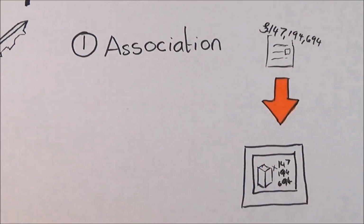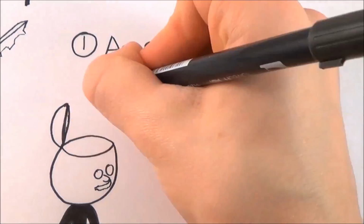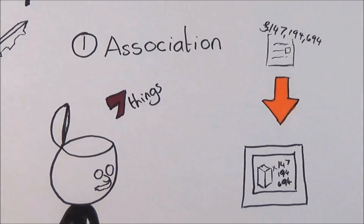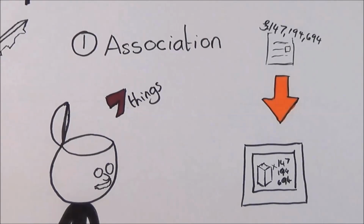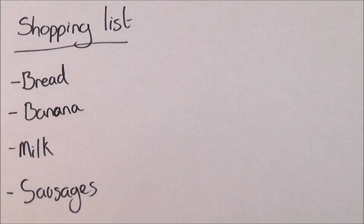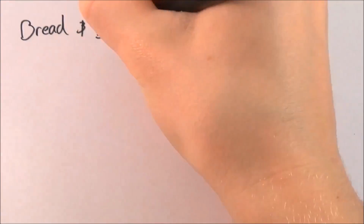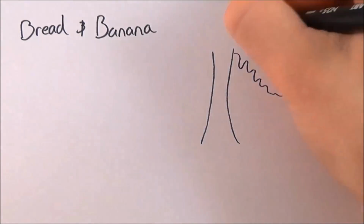They say your short-term memory can only hold on to 7 new bits of information before it starts to forget or delete them. But thinking of an image can help to make it long-term. Let's look at an example. Here I have a shopping list. It says bread, bananas, milk, sausages, cereal, bleach, toilet rolls and beans. So how much of that do you actually remember? Not a lot. So let's try and associate them.